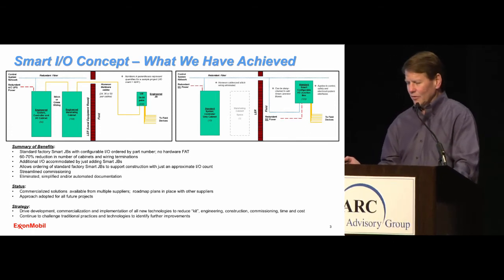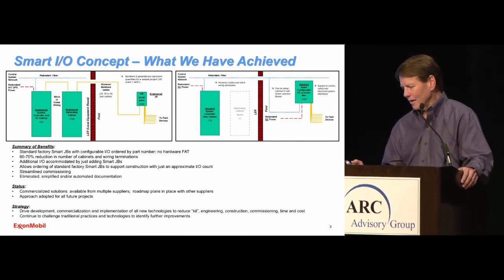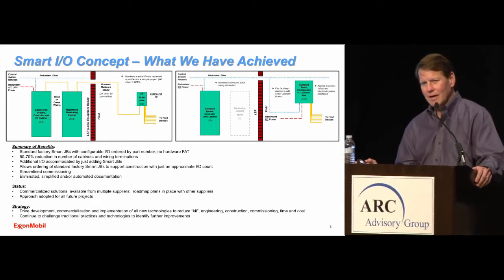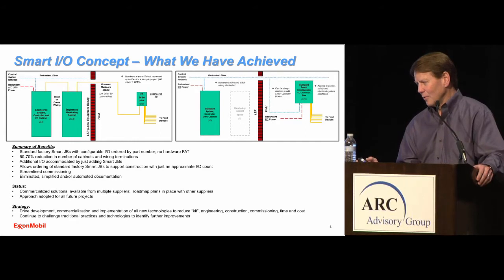So what this results in is we've got standard smart junction boxes that we can order with an approximate I/O count. If the I/O count changes, we just order another junction box. We eliminated 60 to 70% of all of the cabinets and junction boxes. We can accommodate additional I/O by just adding junction boxes. We can order these from the factory whenever it's appropriate.